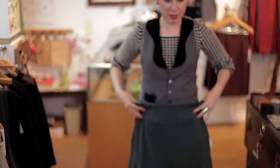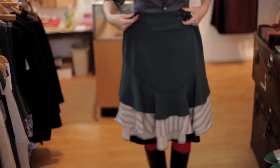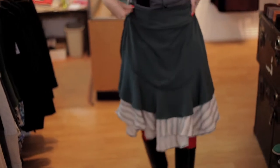This skirt is called the saddle skirt. It's definitely my most popular skirt design. It's super feminine, but also comfortable. It's stretchy, which is nice too. It's a great look for a working professional who still wants to have a bit of a playful vibe.